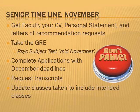You want to make sure that you've completed your actual applications with any December deadlines. And again, remember that you also are running into deadlines, not just the deadlines for your letter writers, but your application as well. So make sure that the university you're applying to has everything that you need to apply to that program, including, of course, your materials, but also your transcripts, your GRE, and your letters. This is a good time to be requesting those transcripts and make sure that they're being sent to the right places, and also making sure your GRE scores are being sent to the right places.